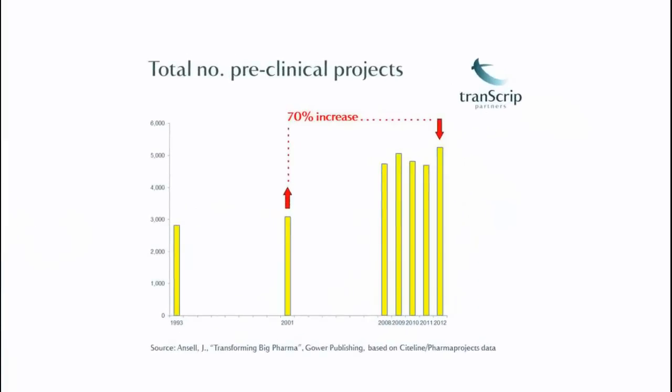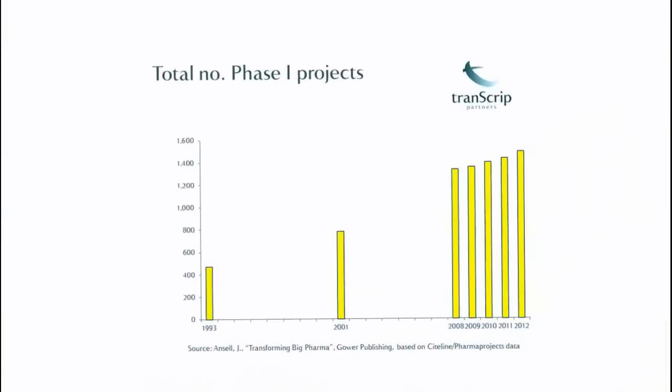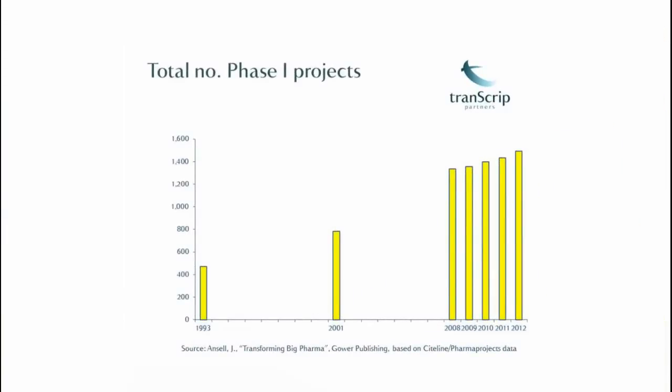Let's look at long-term trends by development phase. Firstly, at the preclinical phase, the figures not far short of doubled over this period. Recently, they have fluctuated. At phase 1, the number of projects in 2012 was over 3 times the number in 1993. The recent increase has been steady, but there has been some acceleration in the upward trend since 2010. Though there has not been a problem in generating much larger numbers of phase 1 compounds, until very recently, that hasn't resulted in more new products reaching the market.